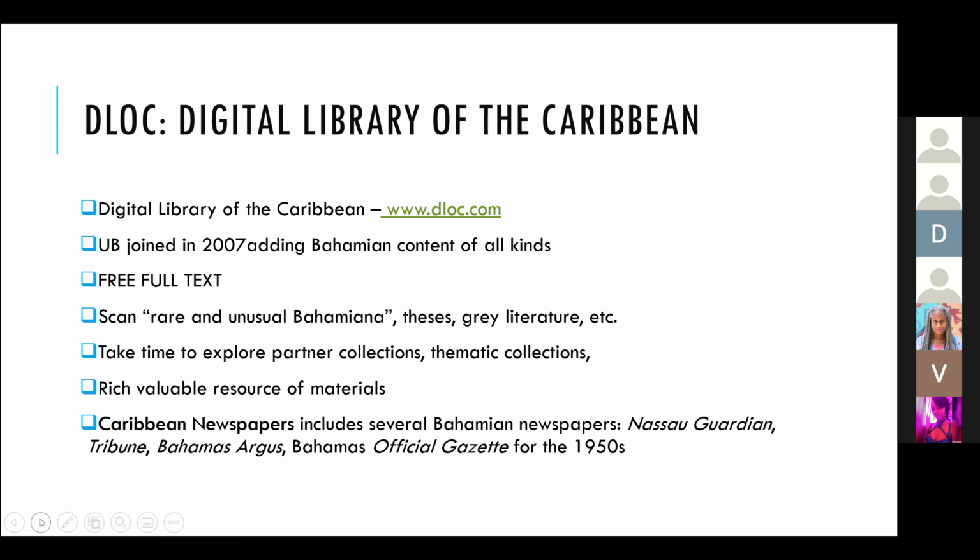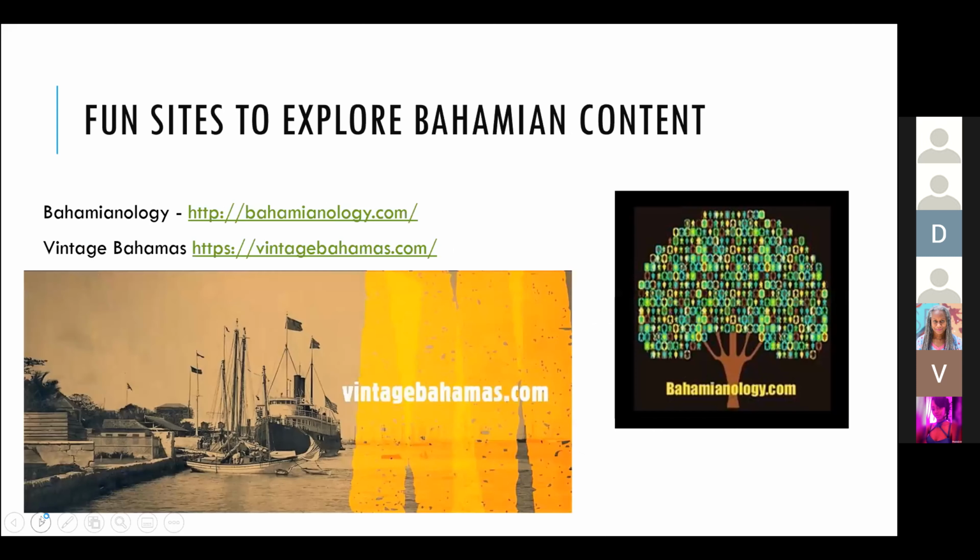Of particular interest are the Caribbean newspapers collection, which includes the Nassau Guardian from sometime in the 1800s, like 1850, right up to 1922. And the Tribune, there are odds and ends in there. It's not consistent, unfortunately. And then the Official Gazette. So it's a very good source. People don't know that much about it yet, but it's gaining a lot of ground as it becomes better known throughout the Caribbean and more people are adding to it.